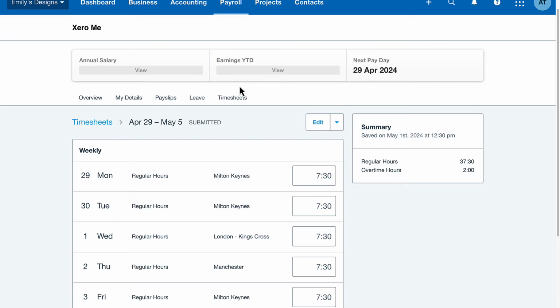Now, if you work in an open office plan environment, then of course you may sit next to colleagues and you don't necessarily want them to see sensitive information, such as annual salary or earnings year to date. So by default, we've grayed that out for you. They're not going to be able to see that. All you need to do though is hover your mouse over those two numbers and they will become apparent for you. So by default, grayed out, hover your mouse over and you can see that sensitive information.